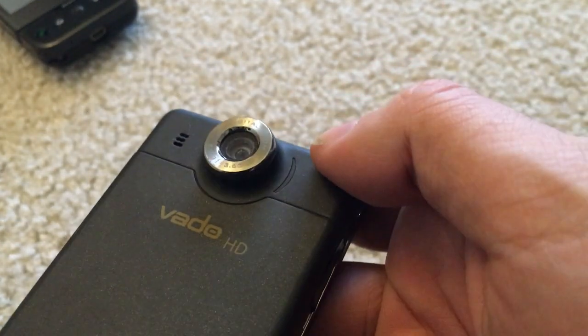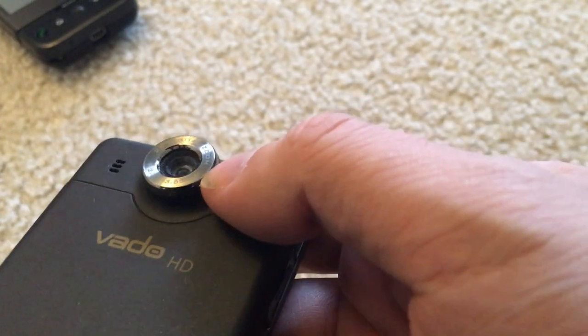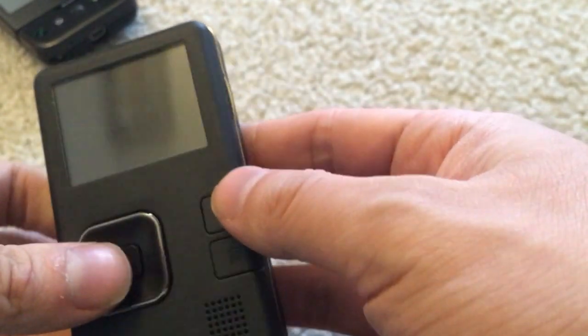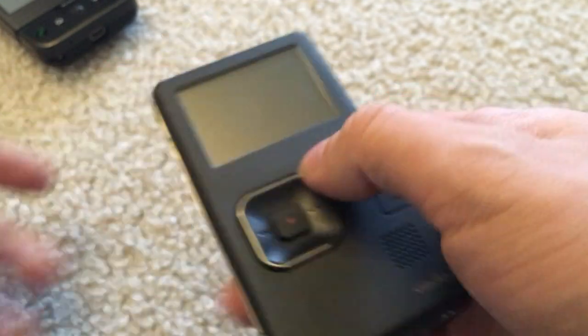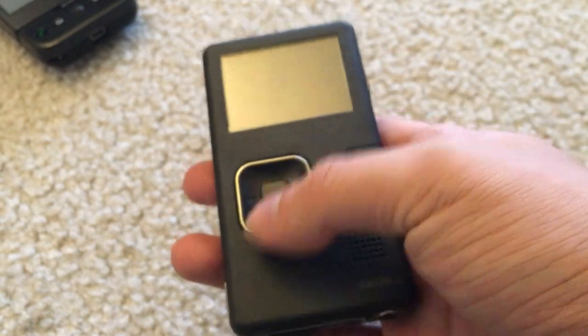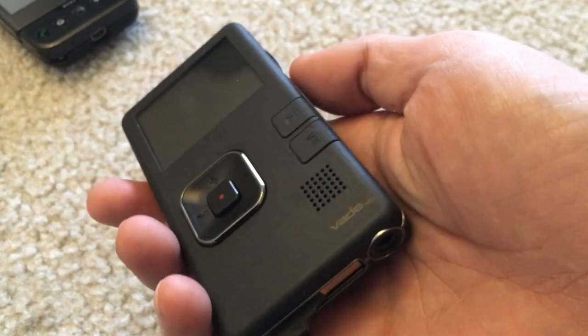I think this is a... okay, this tells you the specs. It's f2.3. Not bad for back in the day. 720p was really good for back in the day. If you remember, the smartphones mostly recorded in VGA resolution back in the day. And your basically feature phones, flip phones, whatever, they recorded just VGA resolution. So to be able to get a pocket camcorder like this that records in 720p is pretty awesome.